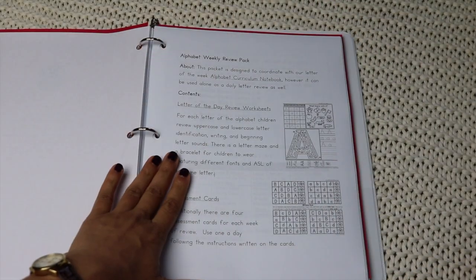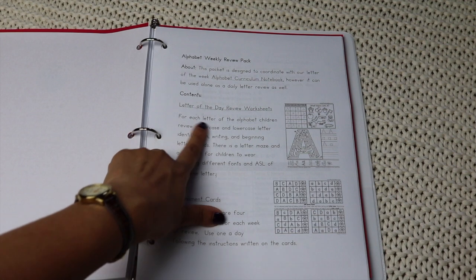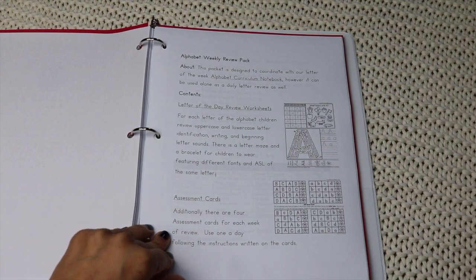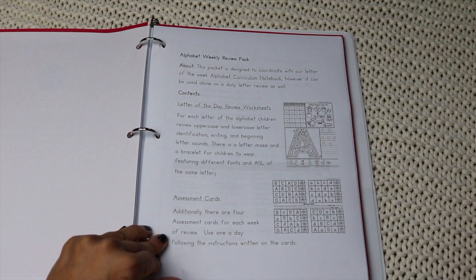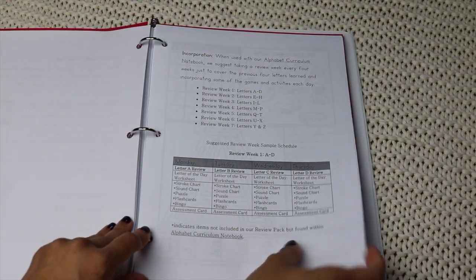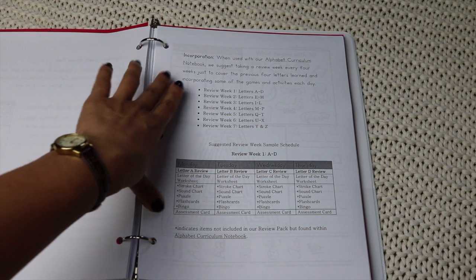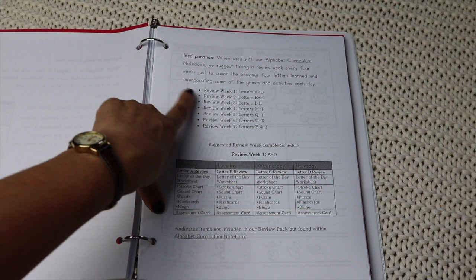So here we have their alphabet weekly review pack, and basically that just contains the letter of the day review worksheets, and it reviews both the uppercase and lowercase letter, and there's 4 assessment cards for each week of review, so you can use 1 a day, and they have instructions on them for how you would do the assessment. This is designed to be used with the alphabet curriculum notebook, which I'll show you next, and you can have a review week every 4 weeks just to cover the previous 4 letters learned.